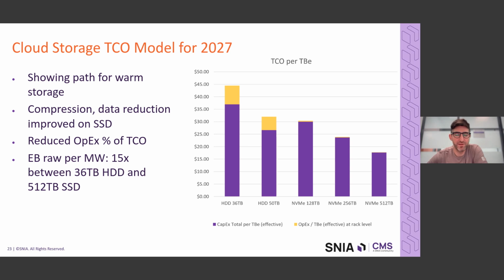We talked about terabytes per watt, but a very fun metric I came up with during this was exabytes raw per megawatt. Like, how many exabytes can you fit per megawatt in this? Just between, say, hard drives at 36 terabytes and 512 terabytes. I don't know what they're going to be at in a couple of years, maybe 36 terabytes or 50 terabytes. But this would be a 15x difference in rack density for the same power. So it's just a metric of goodness and something to think about for these power-constrained data centers.